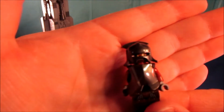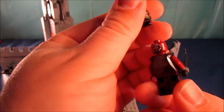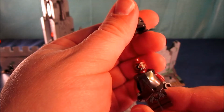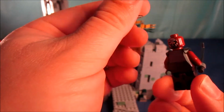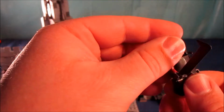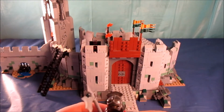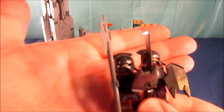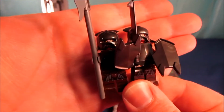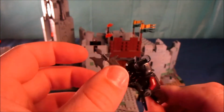And then we get 3 just orcs. We're fighting Uruk-hai. They have double-sided faces. One's with the white hand of Saruman on there. I really like all the armor that these guys come with, so it's pretty cool. Like I said, 2 more. I don't think there's really much of a difference, just different weapons.